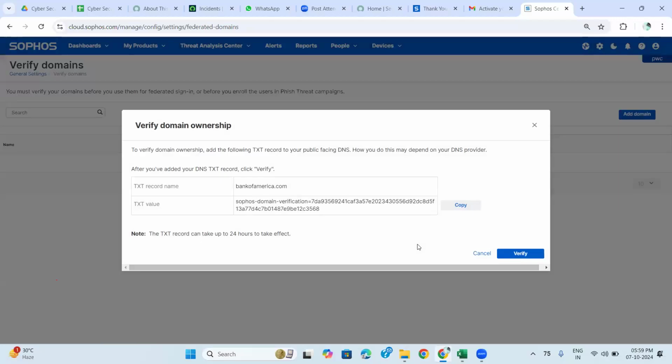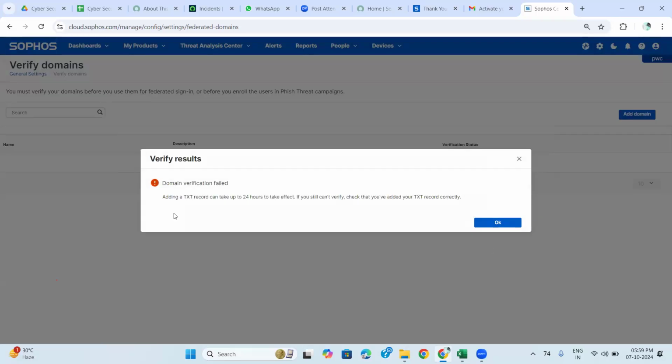Okay, verify. So this one we have to configure under the SMTP server also. In case you are configuring this one, what type of attacks can we prevent? Anyone?